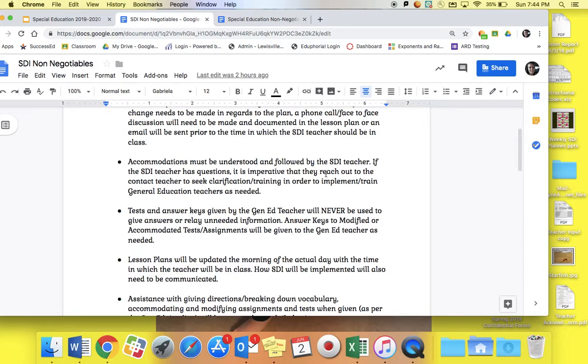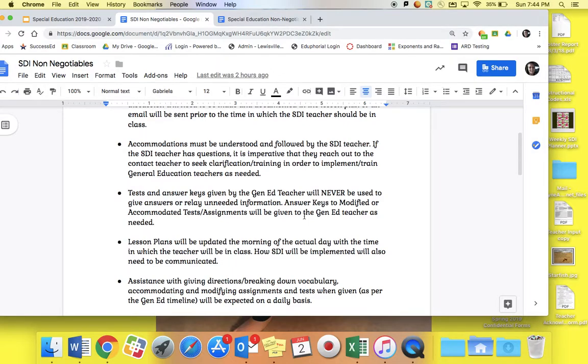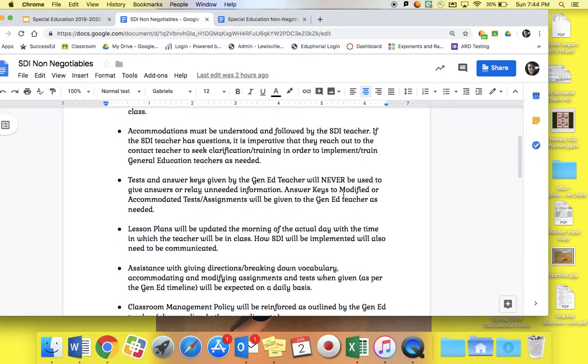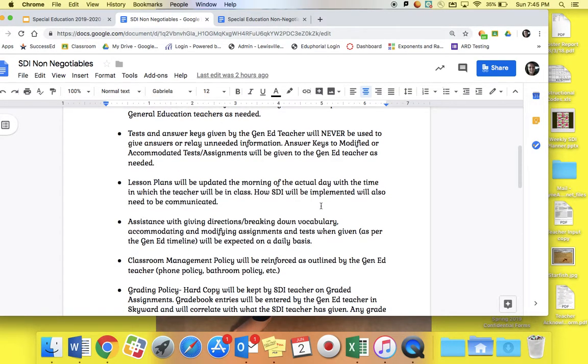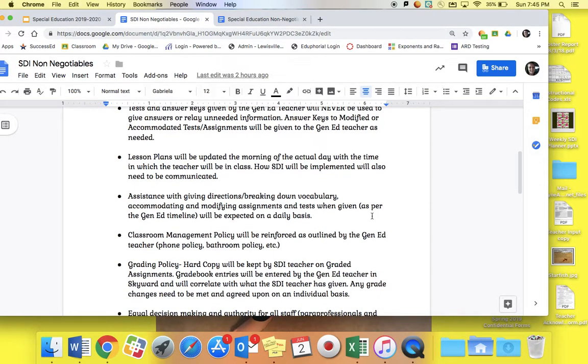It's our responsibility to understand the accommodations most effectively so that we can help you in regards to implementing those accommodations. Test and answer keys will never be used to give answers or relay unneeded information. Answer keys to modified or accommodated tests assigned will be given to general education teachers. So again, we will give you our modified answer key the same way that you give an answer key to us. Lesson plans will be updated the morning of the actual day with the time in which the teacher will be in class. How SEI will be implemented will also need to be communicated. Assistance with given directions, breaking down vocabulary, accommodating and modifying assignments and tests which, when given, as per Gen Ed timeline, will be expected on a daily basis.